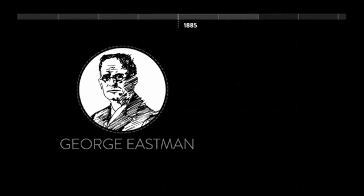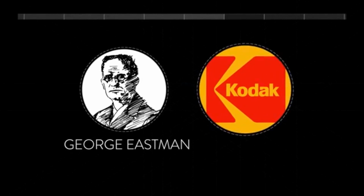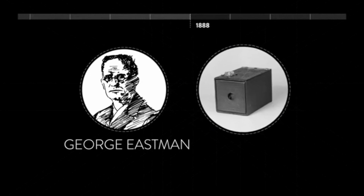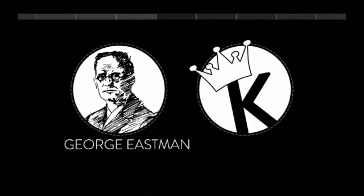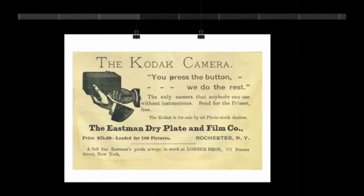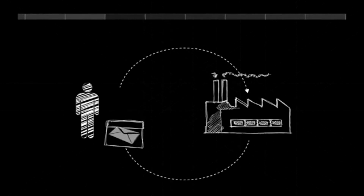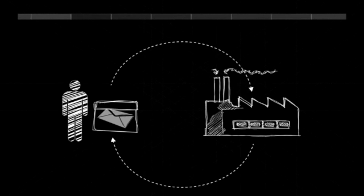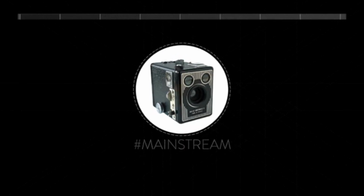In 1885, George Eastman, founder of Eastman Kodak, invents roll film. The first handheld camera, the Kodak, goes on sale in 1888. Why Kodak? Because Eastman just liked the letter K. The Kodak came preloaded with 100 exposures that needed to be sent back to the factory for processing and reloading when the roll was finished. Eastman takes mass-market photography a step further in the early 1900s with the Brownie, an affordable box camera that introduces the concept of the snapshot.